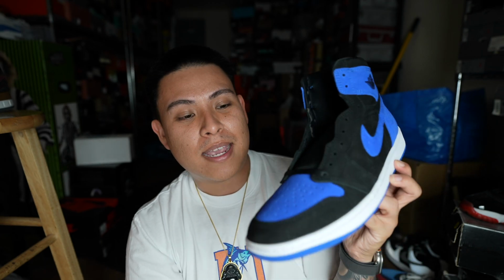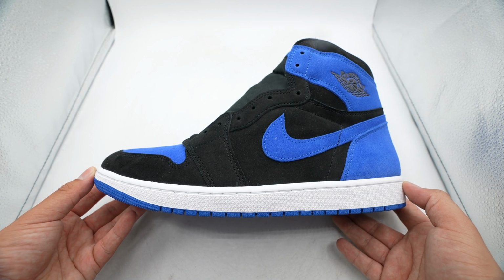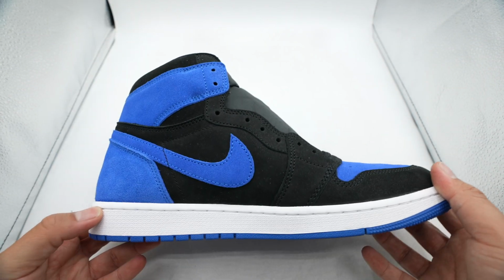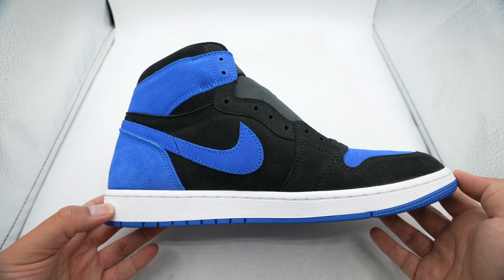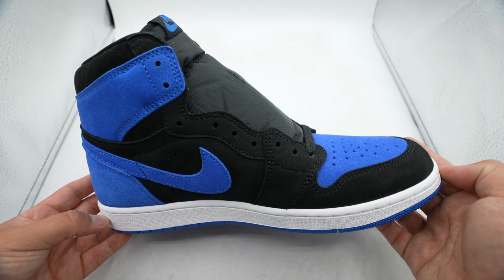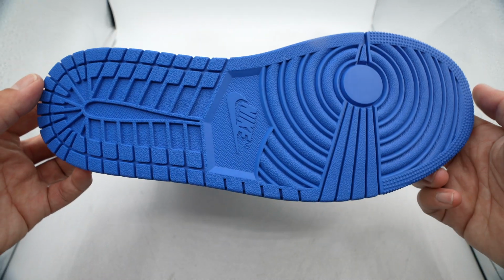I was expecting more of a rougher suede, but this feels nice and smooth. So in terms of quality, I gotta say that this pair right here isn't too bad. Back when I was doing the review of the Satin Bread ones, I talked about how that shoe would wear over time and how satin wasn't really a good material for the longevity of sneakers.